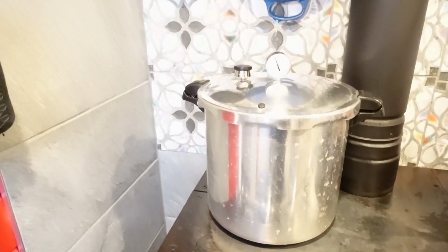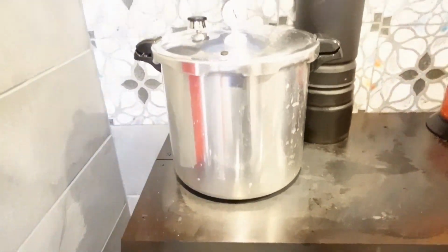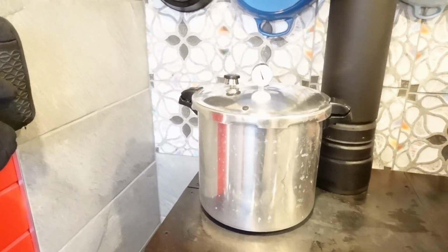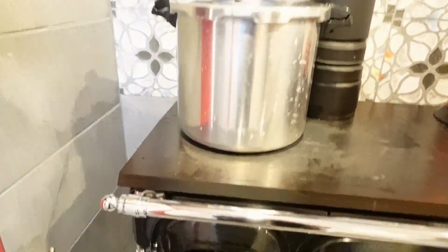More good news. So we have 7 jars of tomatoes in there and another 4 on deck. This is finally, excuse me, heating up. It's going up pretty quick now.